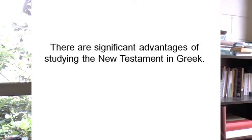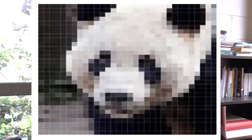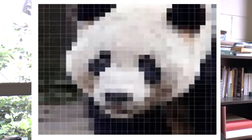There are significant advantages of studying the New Testament in Greek that make it well worthwhile the time it takes. Every translation, no matter who the translators were, no matter what translation theory they were following, is like a reproduction of an original masterpiece, so faithful only to so many pixels. That makes it unsuitable for close study. But the Greek you can study as closely as you like.